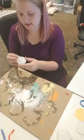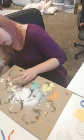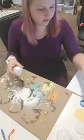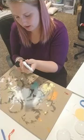Okay, let's swirl to get this paint all over. Okay, it's doing really well. Can you see down here how well it's doing there? So it's working. This should be a lot easier when you do it. I don't know why this paint is such a pain in the booty.